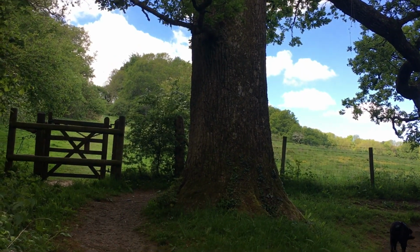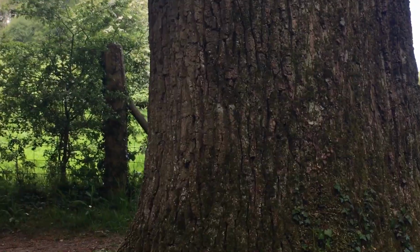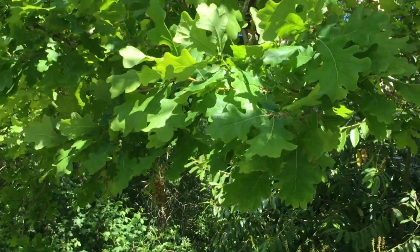Do you know your trees? This tree is an oak. It's an easy one to identify. It has a gnarly bark and distinctive shaped leaves. Trees love company, which is why they are always so close together.